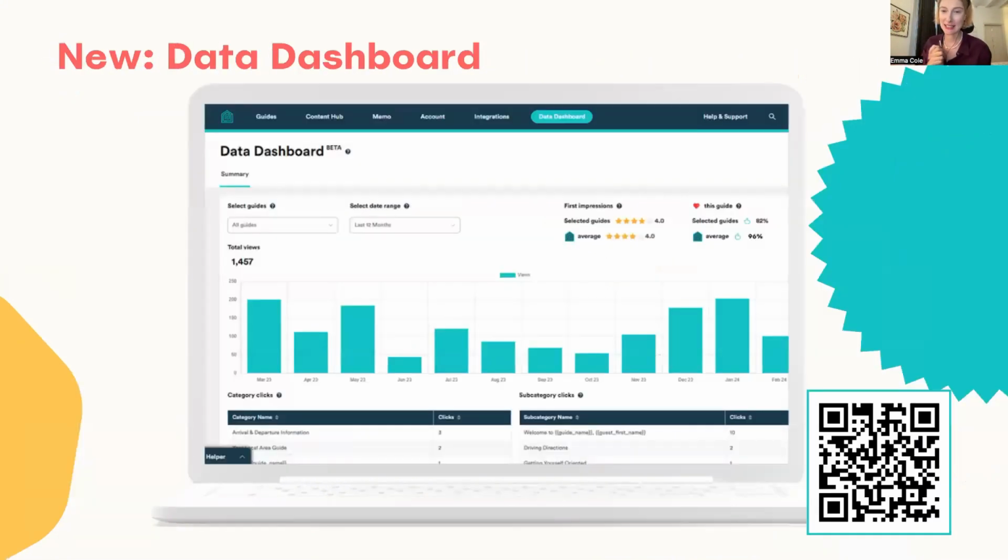And the last is our Data Dashboard. You want to know how your guests feel about your guide. You want to know how guests are interacting with it. You want to know how many people are clicking and when they're clicking. Here we have the beautiful Data Dashboard for you. You can see at guide level and a few other different ways as well, over time, when they're clicking, what they're clicking on, and how they feel. So that's guest sentiment, how they feel about your guide. Scan the QR code here to learn more about Data Dashboard.